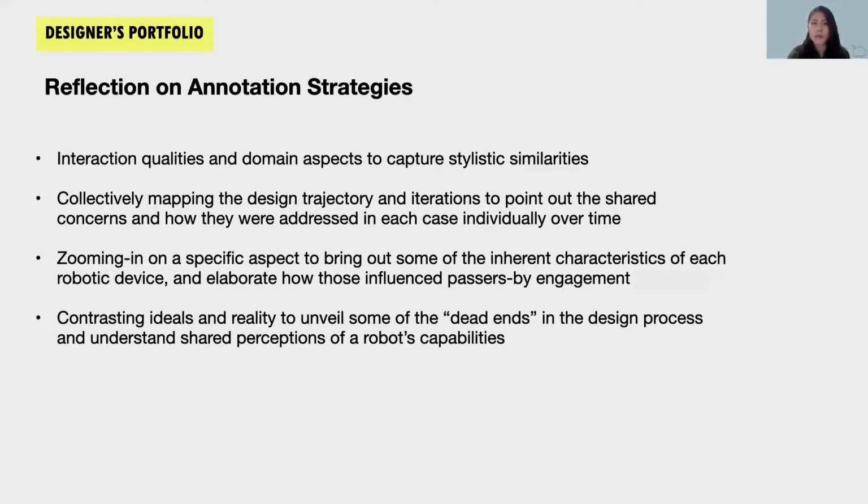Second, by mapping the design trajectories and iterations, we pointed out the shared concern and how they were addressed in each case individually over time. This promotes and stresses the importance of looking into the knowledge embedded in the iterative design processes.